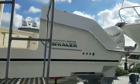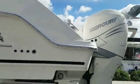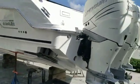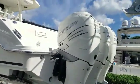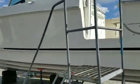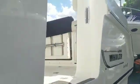Take a quick look at the transom. Underwater lights. Big trim tabs. Really nice setup. A little bit of cruising, a little bit of fishing. You name it, the 38 Outrage can do it. Let's do a quick walk through of the cockpit.